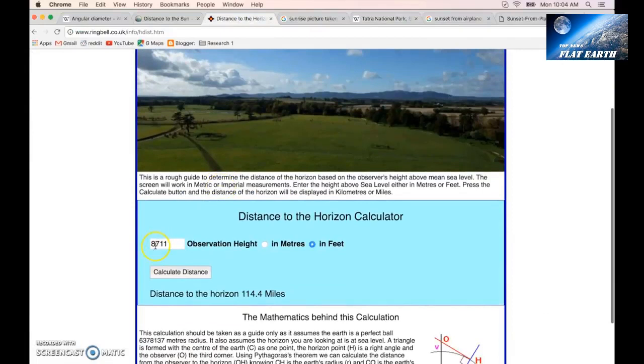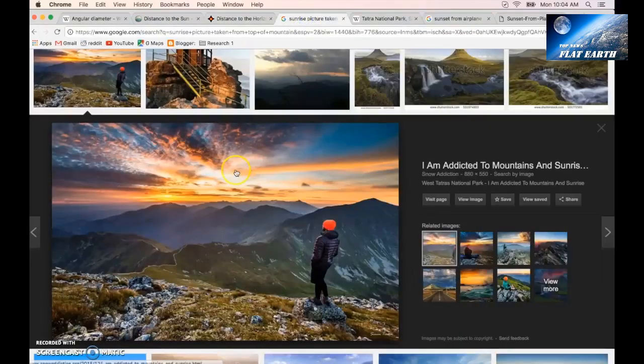At 8,711 feet, the distance to the horizon is 114.4 miles. So in this case, looking at the sun from an elevated position, it's not 5 miles away. It's maybe 116 miles away. So just far enough to be beyond the horizon line.